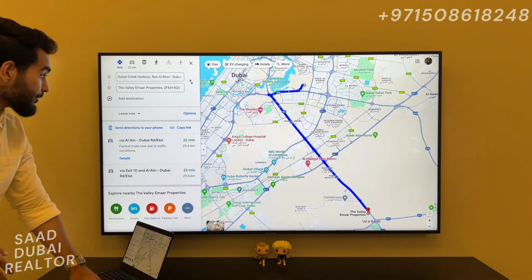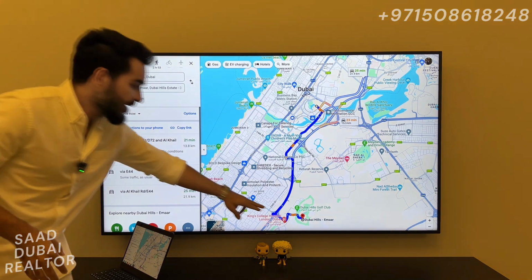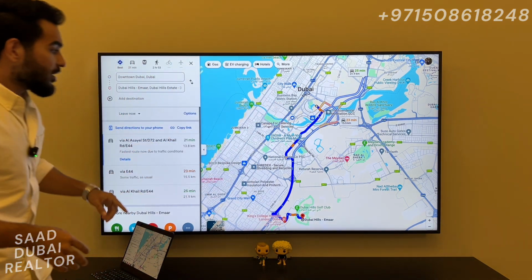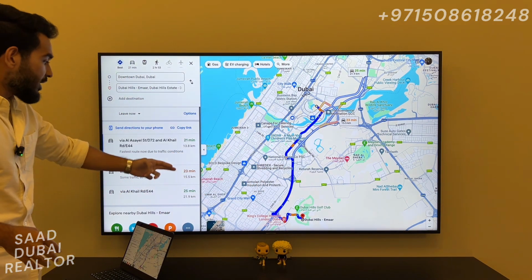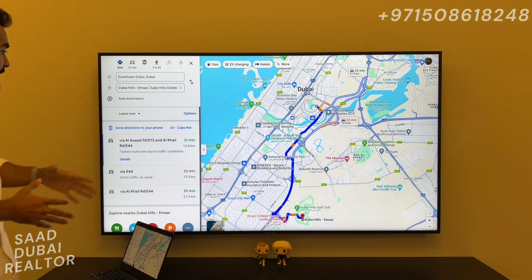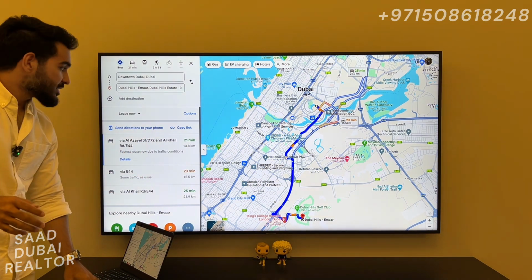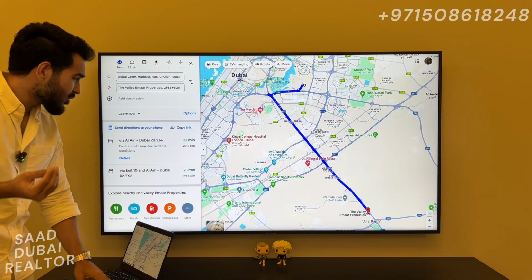All right. So let's compare downtown to Dubai Hills. Now, Dubai Hills is right here. To downtown, we're using Al Khail Road, and that takes us anywhere between 21 to 25 minutes, depending on which route you take. All right. 21 minutes. The valley was 22 minutes. The valley was also 21 minutes. So very close in terms of distance.